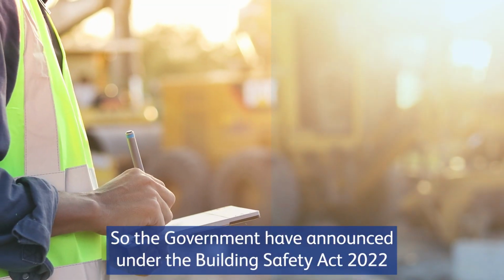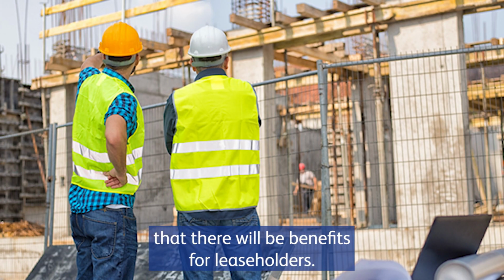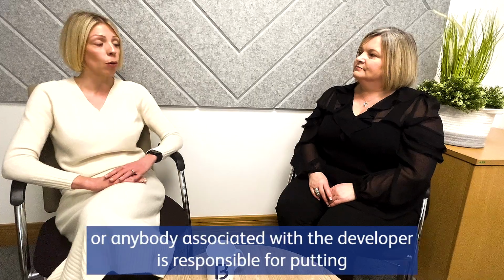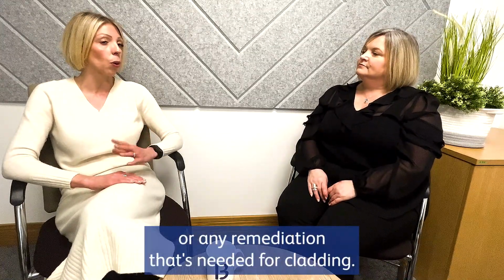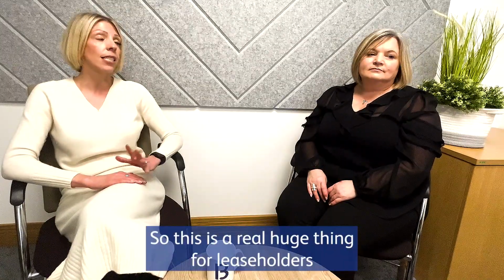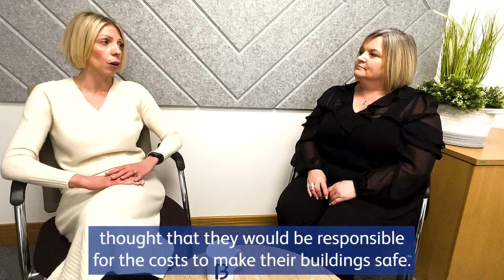So the government have announced under the Building Safety Act 2022 that there will be benefits for leaseholders. Essentially what they want to do is ensure that developers or anybody associated with the developer is responsible for making good any damage or any remediation that's needed for cladding. This is a real huge thing for leaseholders, because a lot of leaseholders after the tragedy thought that they would be responsible for the costs to make their buildings safe. So it's fantastic news for leaseholders.